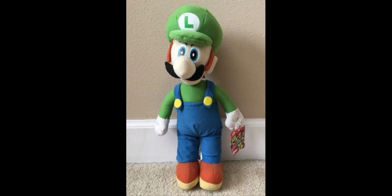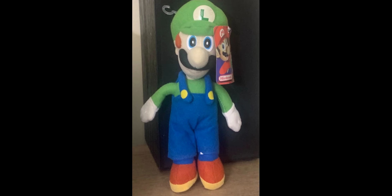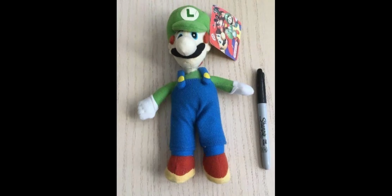And also, since Luigi has a long neck, they could get really understuffed, and his neck could just end up being very floppy and make the head just fall all the way back. So that's another bad thing about this plush, because it could get unstuffed over the years. Also, just like the Mario, the overalls could just fall off if they get in really bad condition. And for some reason on this Luigi plush, it seems like a lot of times they made the overalls just way too small.